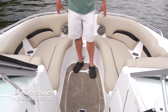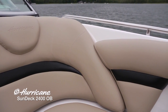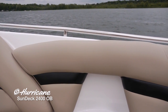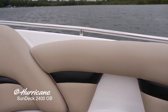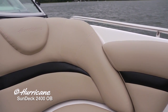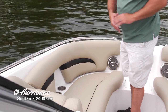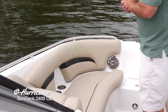We've got two forward-facing lounges, beautifully appointed with this luxurious upholstery here. Nice touches with the accent colors. You can see how high these backs on the lounges are. They're just very, very comfortable to sit in. Very deep as well. Very easy to get comfortable in this boat. Cup holders are recessed inside the backrest there, so we just bought ourselves a little bit more real estate, giving you plenty of areas to sit up here and still have plenty of room for your beverages.